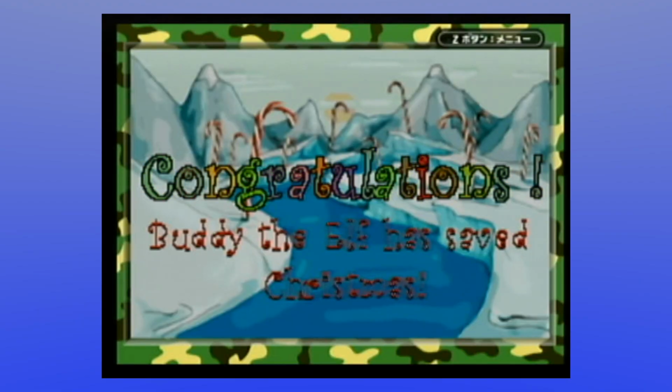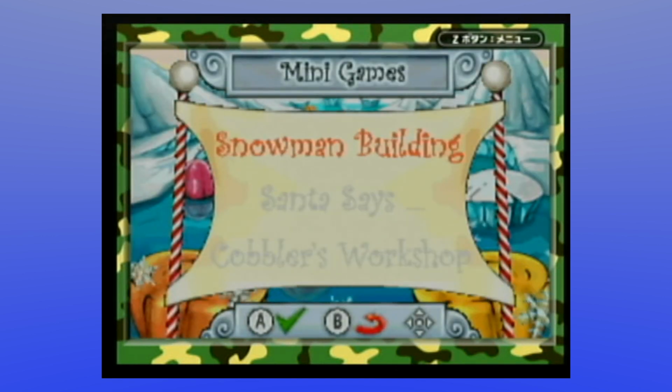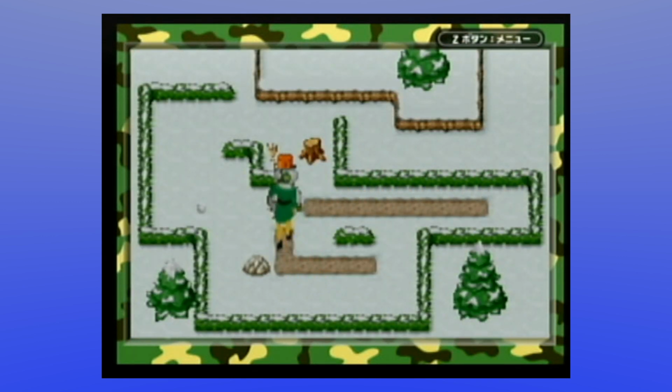Awesome! Now that's the end of the story, but not the end of the road. There's also a few mini-games you can play from the menu, which seem like they might have been failed level ideas. First, there's Snowman Building, which is a series of sort of puzzle levels where you have to figure out what path to take to roll some balls of snow into a snowman.